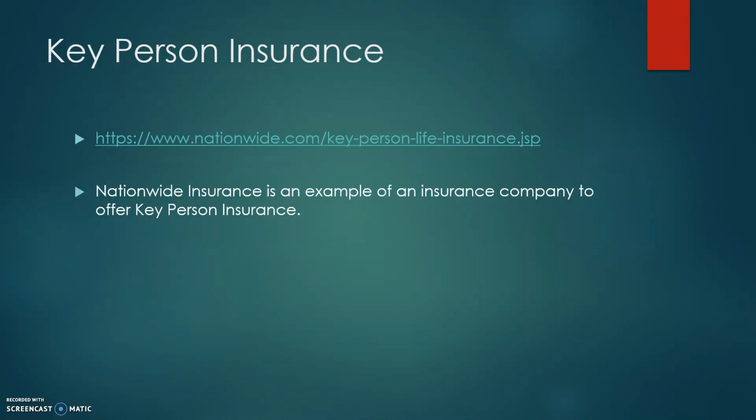Nationwide Insurance is an insurance provider who does provide this kind of key person insurance. They also, on their website, I saw an option where you can have more or less benefits depending on your company's creditworthiness, which I thought was an interesting point. This is definitely something that a small business would need, especially if there is just one or two people who know how to run the business and somebody else has not been put in line and trained with enough experience to continue on in their absence.